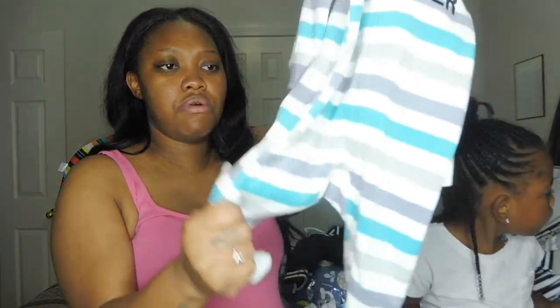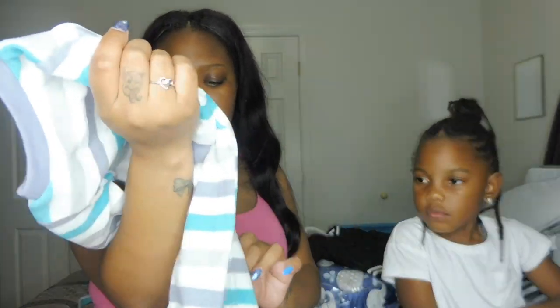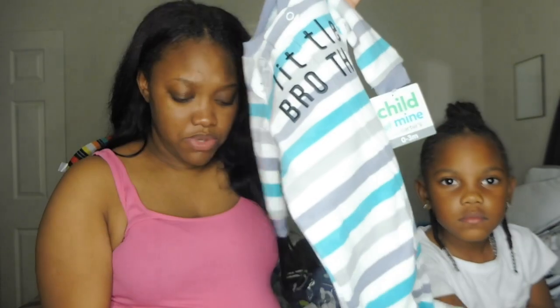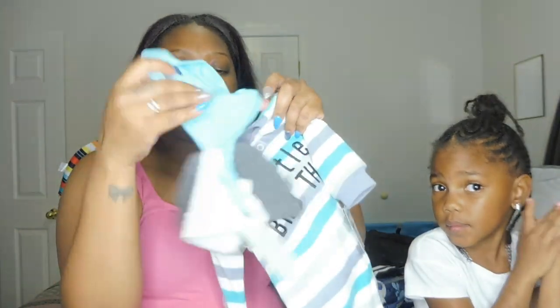This is very warm. It's thick. This is a 0 to 3 months, and this is Child of Mine by Carter's. So this will be what he will be wearing home. So I'm going to go ahead and put that to the side because I'm going to get ready to pack our bags in a minute.